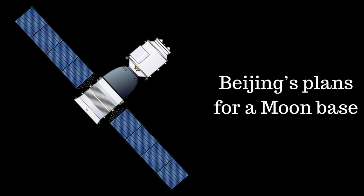Of course, in 2004, China began Project Chang'e to use robotic missions to explore the lunar surface. These culminated with the Chang'e 5 lunar sample return mission in 2020. Wu says the next steps will include another sample return mission with Chang'e 6, while Chang'e's 7 and 8 will explore the Moon's South Pole in greater detail and lay the foundation for a manned outpost. China and Russia have already announced plans for a joint manned lunar outpost later this decade.